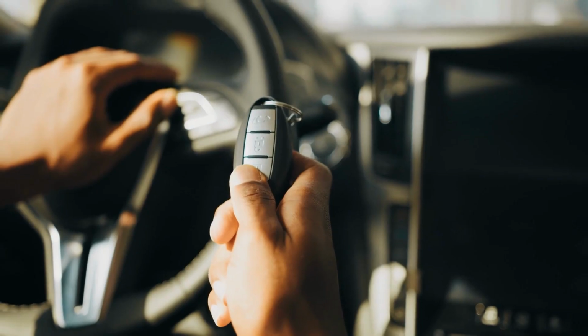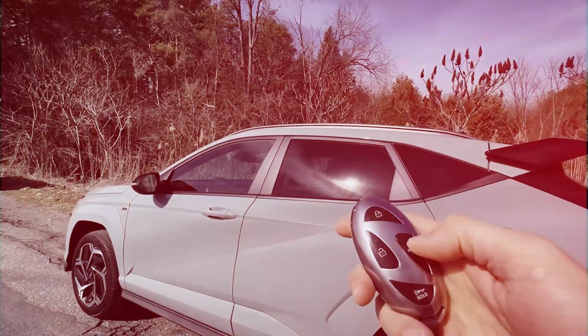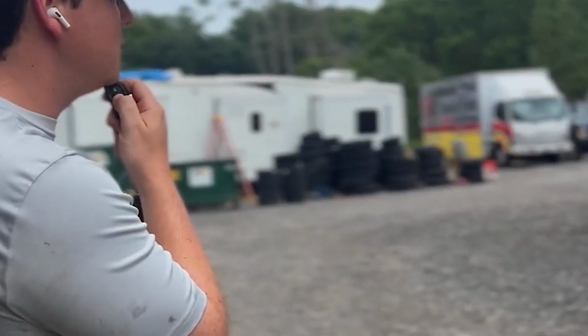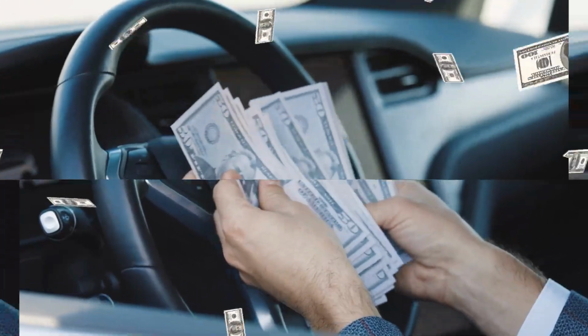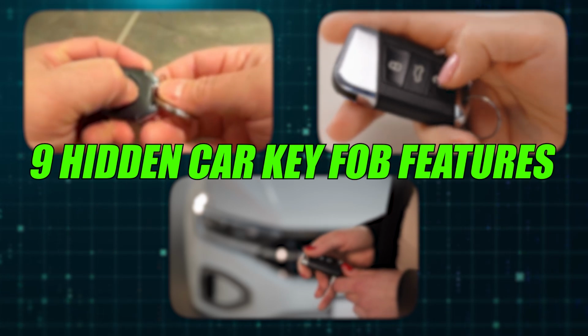Most people think a key fob only locks and unlocks doors. But modern key fobs are packed with powerful tools designed to improve security, convenience, and even save you money. In this video, I am going to reveal 9 hidden car key fob features that almost no one knows about. Let's dive in. Feature 9.